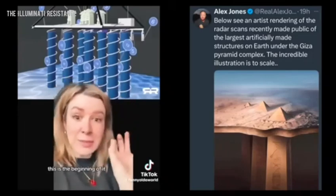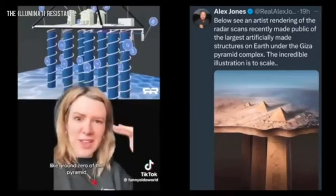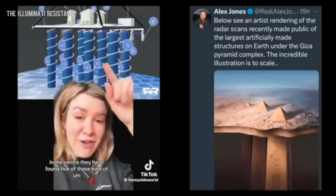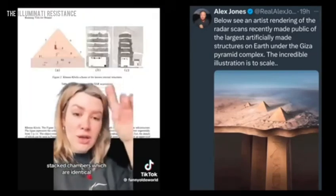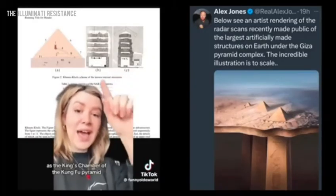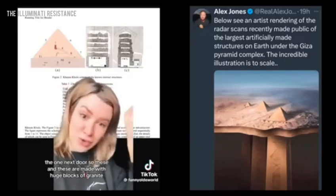Okay, this is not all. This is the beginning of it. Not only that, at the very base of the pyramid, like ground zero of the pyramid in the center, they have found 5 of these kind of stacked chambers, which look like they're identical in size and form to the king's chamber of the Khufu pyramid, the one next door.